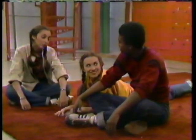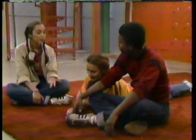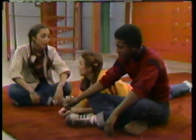Now, first you get the floor all nice and shiny with a great coat of wax, and then you flop a rug on top of it. I mean, how much protection does this floor need? Different surfaces do different things, Mark. Look, aren't you a lot more comfortable on this one than you would be on a coat of wax?